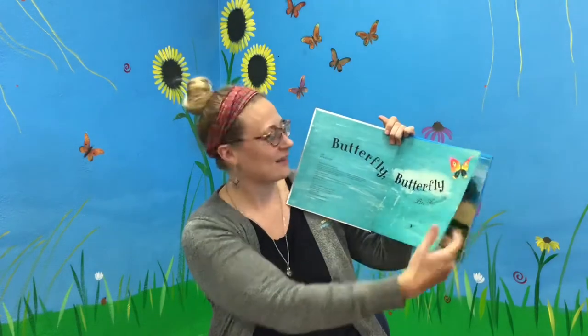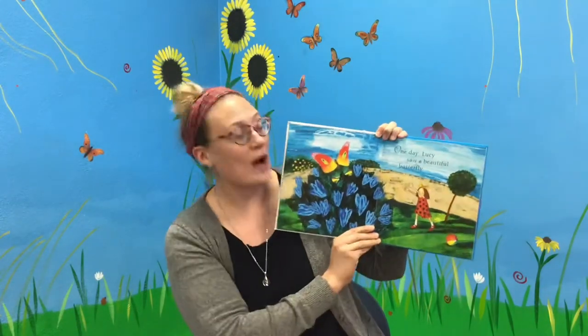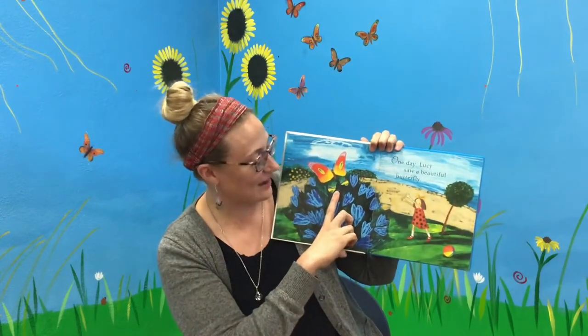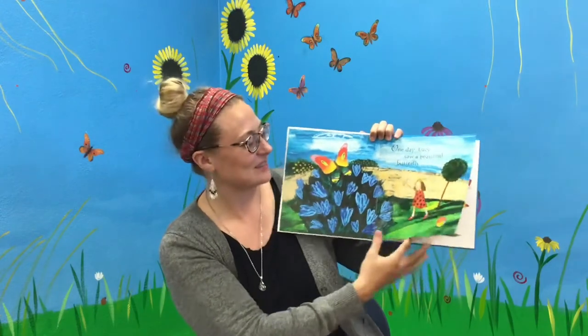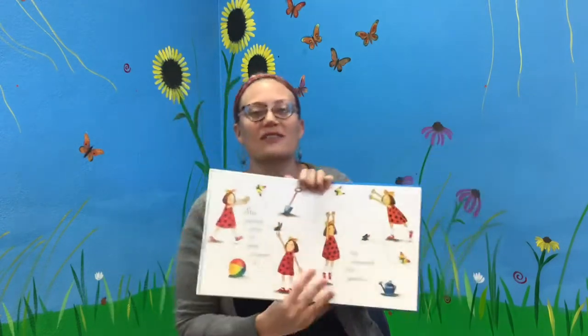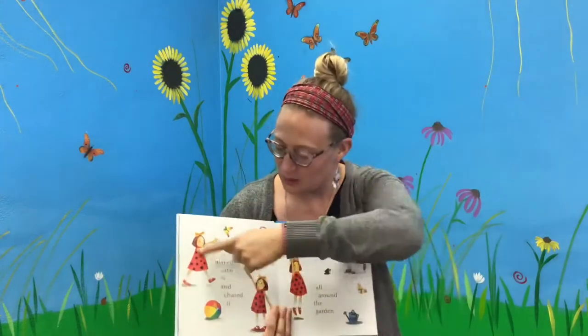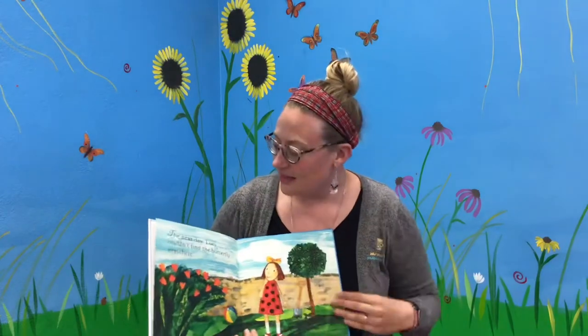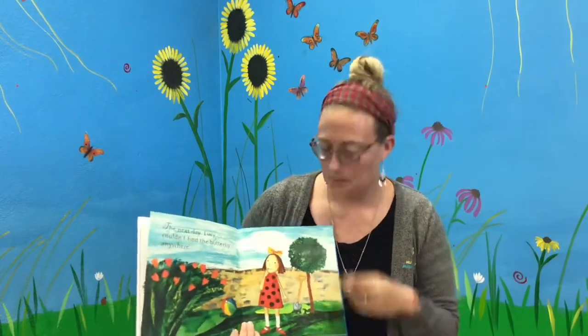The butterfly. One day, Lucy saw a beautiful butterfly. Wow, look at all those colors. She played with it and chased it all around the garden. The next day, Lucy couldn't find the butterfly anywhere. Where is it?